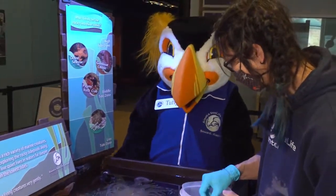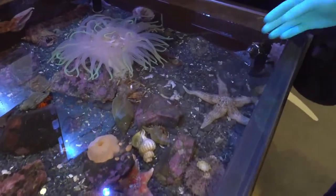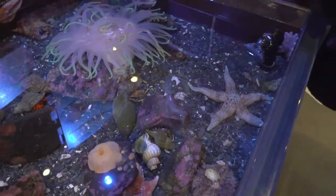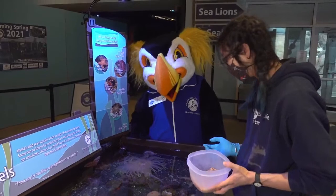Another one of my favorites is the sea stars. So sea stars are not really good at eating or moving very fast, but they're really good at moving really slow. So over the next day, they'll slowly crawl over to the little bits of food, and that's how they eat.